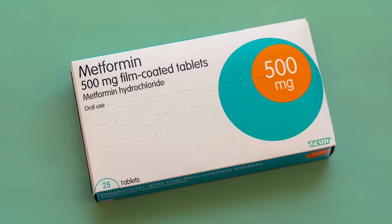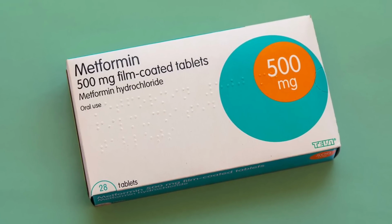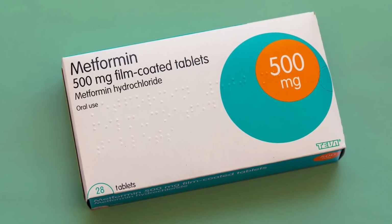Metformin is one of the most prescribed drugs for type 2 diabetes, insulin resistance, and PCOS. And while it is effective at lowering blood sugar, it's not without its downsides. What if I told you that metformin comes with a long list of side effects, some mild and some potentially dangerous? If you're currently taking metformin or you're considering taking it, this is something you need to know.